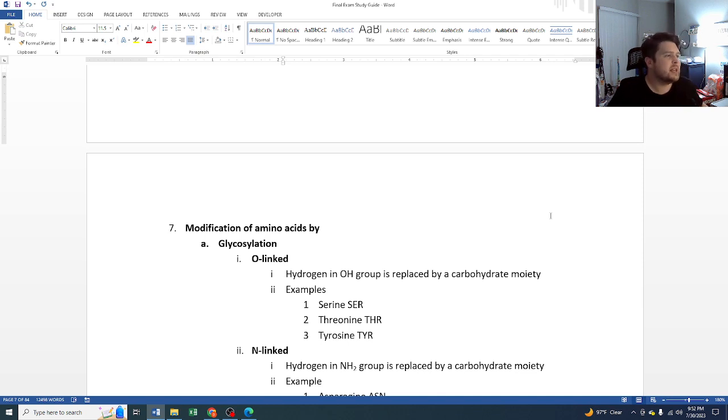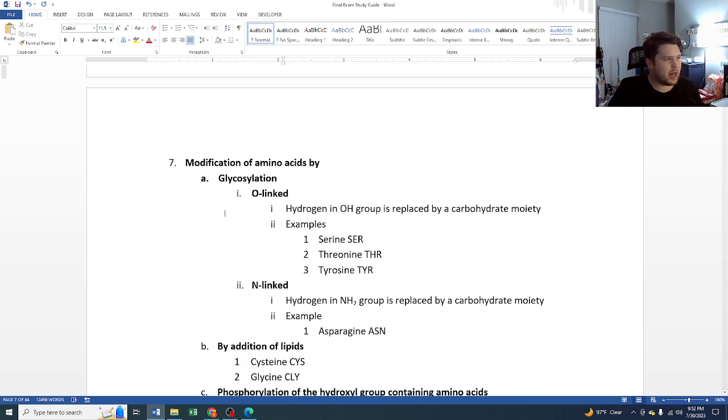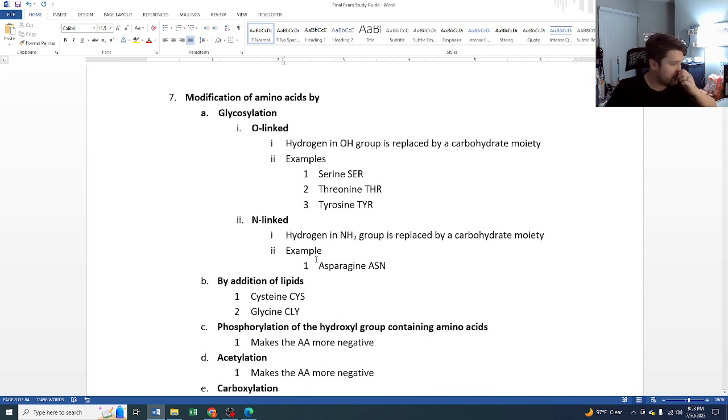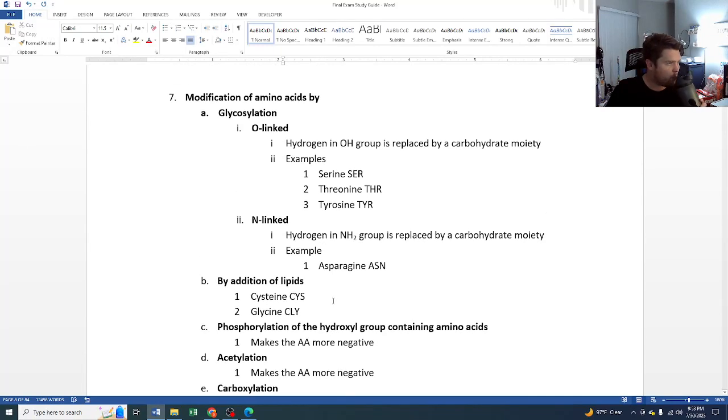Okay, so modification of amino acids by glycosylation. On the O side, so the hydrogen in the OH group is replaced by a carbohydrate moiety, like serine, threonine, tyrosine, and linked to the hydrogen in the NH2 group is replaced by a carbohydrate moiety, such as with asparagine. So this is going through the different ways that amino acids can be modified.